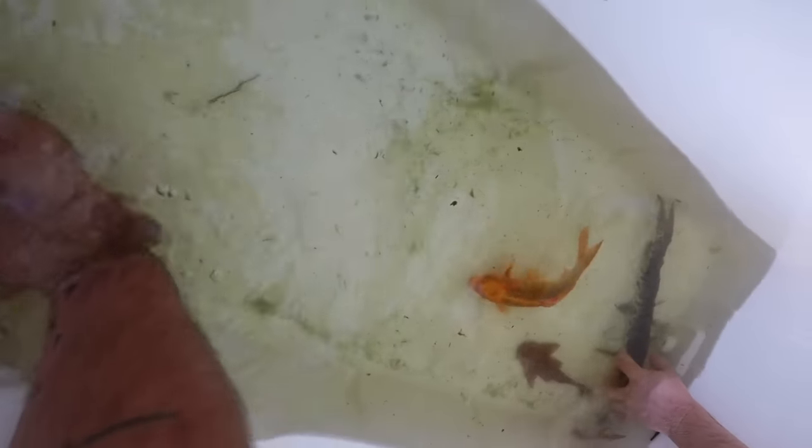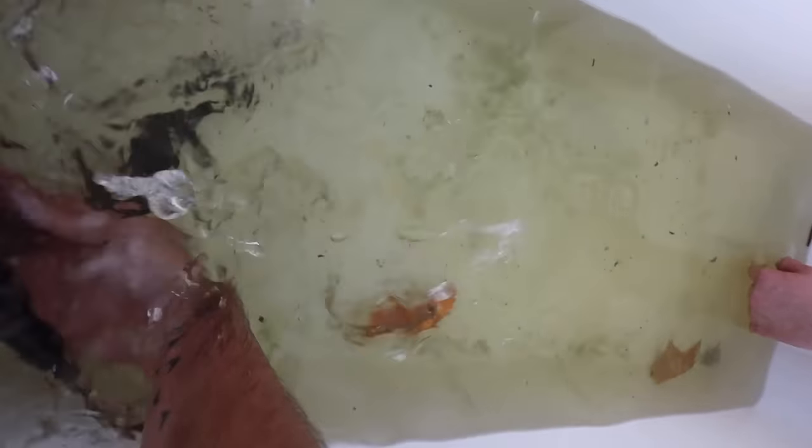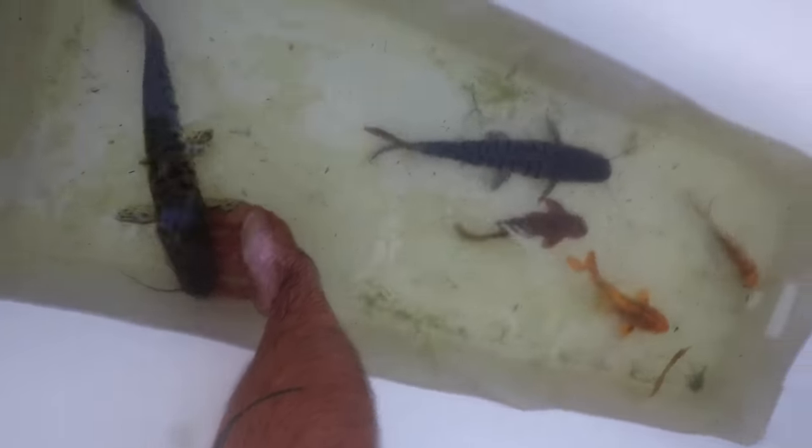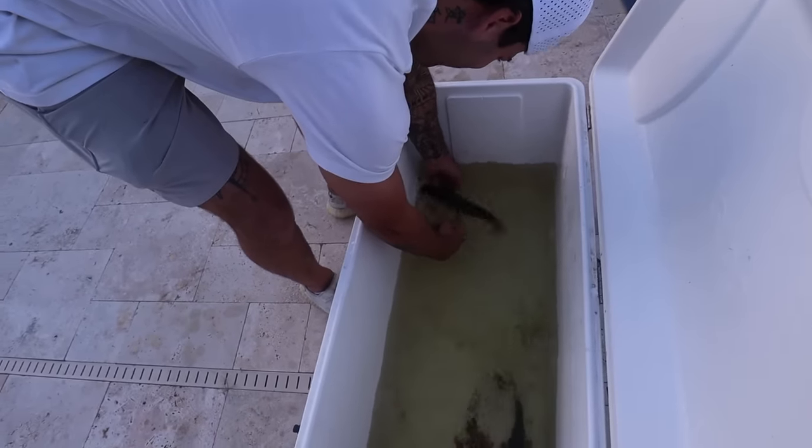These guys are a lot harder because they have another spike. If you can get like this without them murdering your hand. They don't really mess around, these things. No, dude, it's no joke with those things. I just tar with one hand. We're gonna leave it up to him. Do your thing, brother.